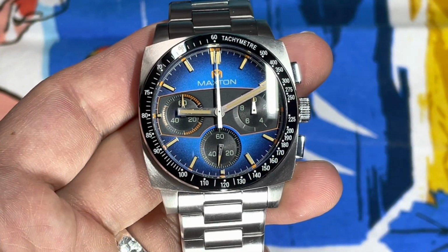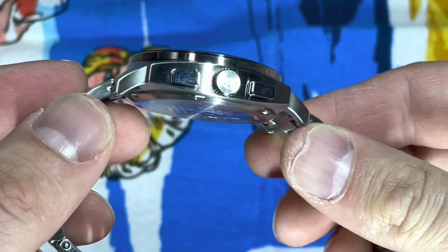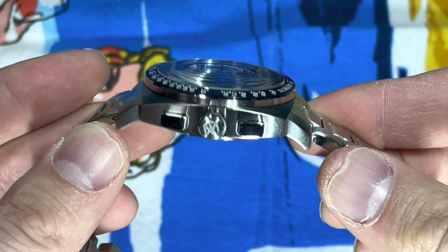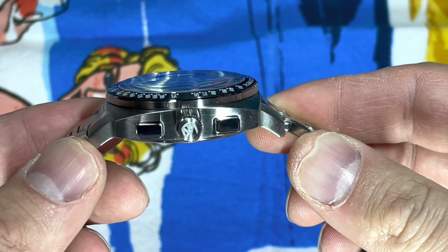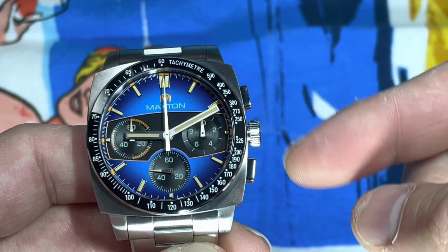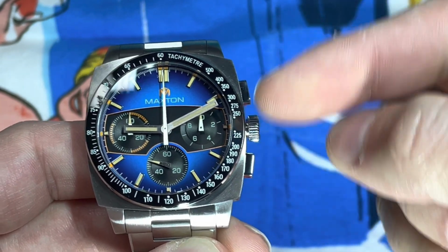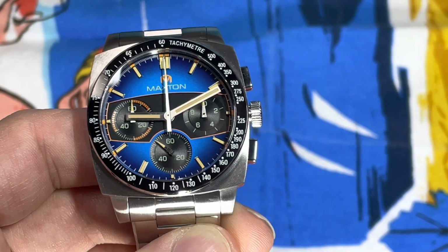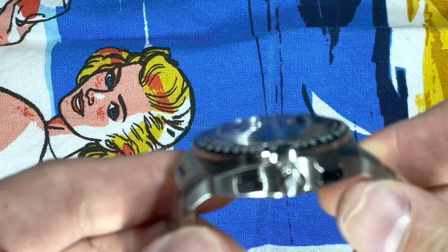The main crown is signed push-pull, 6.5 mil in diameter. Does seem to have a ghost position. I don't know if that's a date thing or just because of the weird crown positioning you have to do if you have to reset any of the chronos. So maybe it's just there for that, but either way, just figured it's worth mentioning.